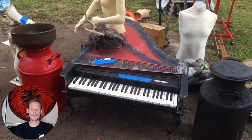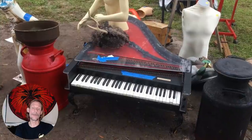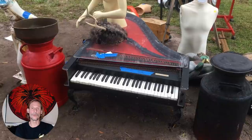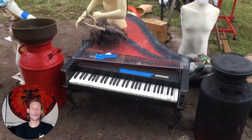And then a baby grand piano that's really baby. That's actually nice. A lot of people are not buying pianos because they are not finding them movable or something they can deal with, but this size would definitely work, and it's got the full keyboard.